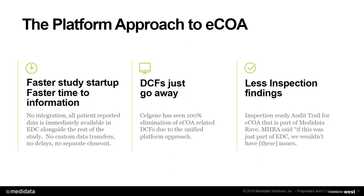I'll say it again. Rave is eCOA. There is no integration. There is no second system. It's the same system. You already have this if you're using Rave EDC. If you're not using Rave EDC, there's also a way that this will work standalone. But the biggest benefit from the platform approach is definitely being able to not deal with custom data transfers, not dealing with separate systems and integrations, and a whole separate closeout process, as well as startup processes, to bring those cycle times down.